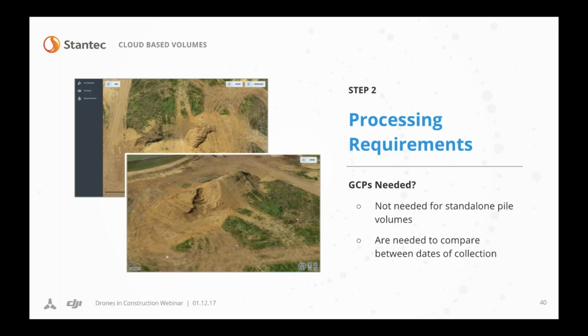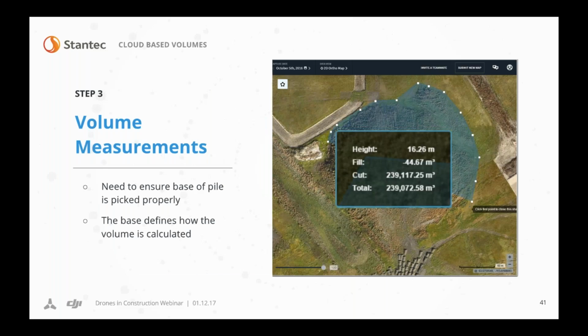The challenge, though, is that if you flew the site consistently day after day, the data sets aren't going to align properly to one another because they haven't been linked to any physical features on the ground. They're going to be floating around. If you were to compare a Google Maps image with a Bing Maps image with some other open source map image, they're all going to look slightly different and overlap in a different way. So if you're going to compare dates of collection, you do need to link to ground control. Next slide, please.